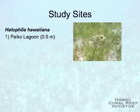Okay, so we have 2 study sites. You've heard about both of them already. To look at Halophila hawaiiana, we looked at the Pico Lagoon site. It's a very shallow site. It says 1/2 meter, but that was probably the maximum depth. Most of the areas where there's Halophila hawaiiana are 1 foot or less at low tide. So it's very easy to go out there. You don't need any scuba, but you do need to stand or kneel right there, and it's actually hard to get your mask all the way underwater sometimes to see what types of fish or invertebrates are down there.